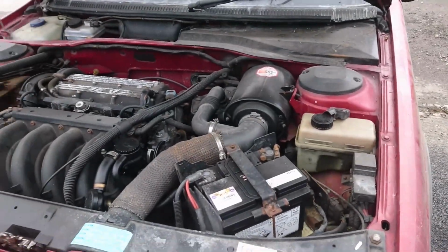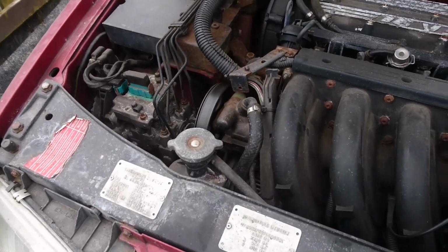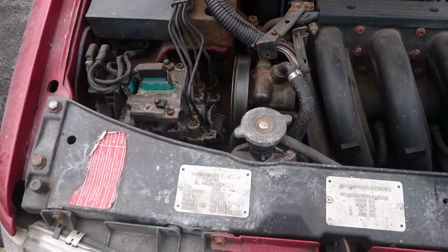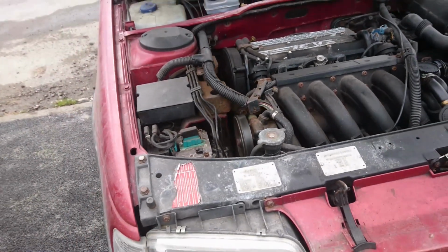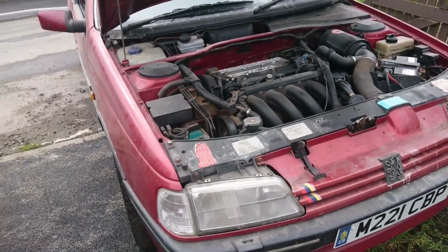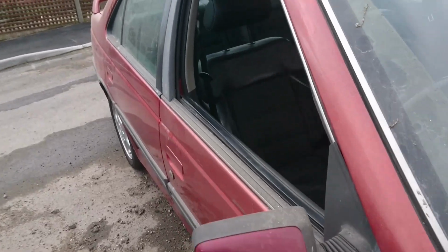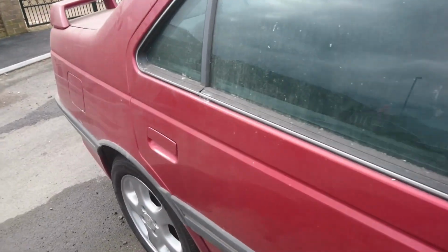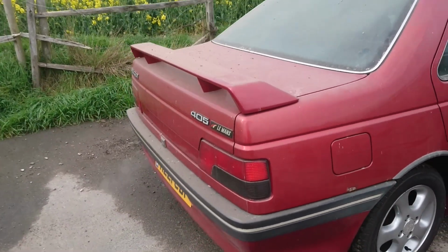So yes, it's all very exciting. I don't know if this will actually tell me where the car was made. I know they built these in Coventry as well as in France and other places. Maybe somebody could tell me that. But anyway, there we are. Very nice, but a little bit dirty.